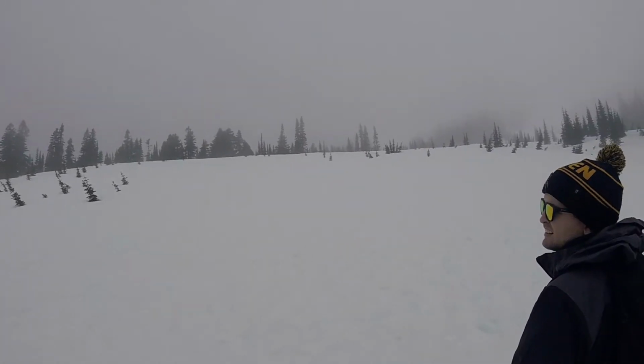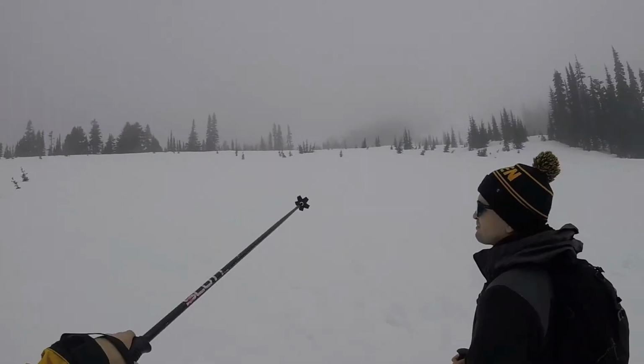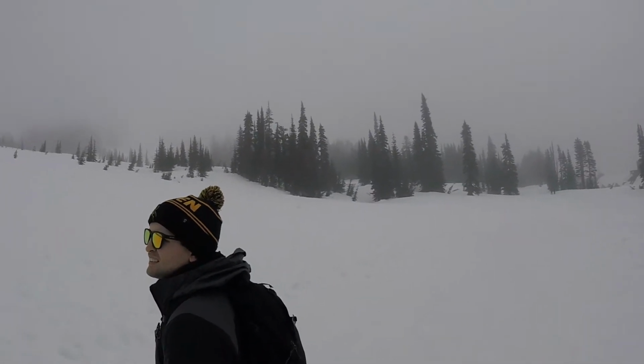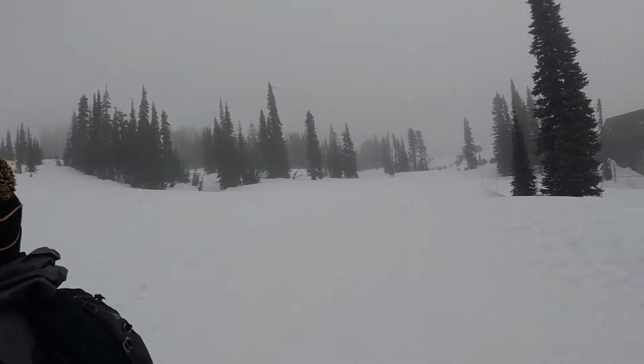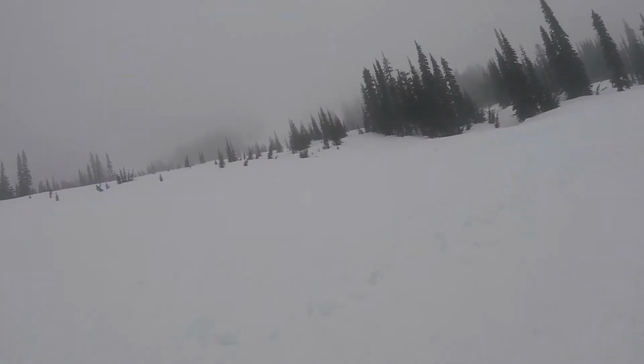When there's enough snowpack, the SnowPlay sledding runs are right here. But that requires all these trees to be under snow. I think they require 100 inches to have the SnowPlay area open.